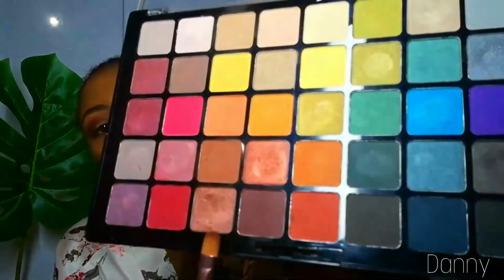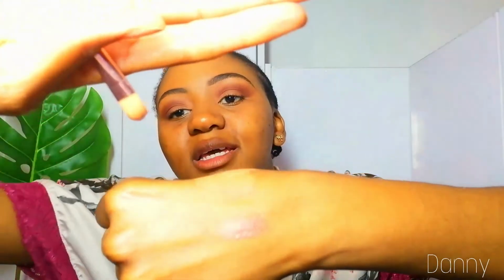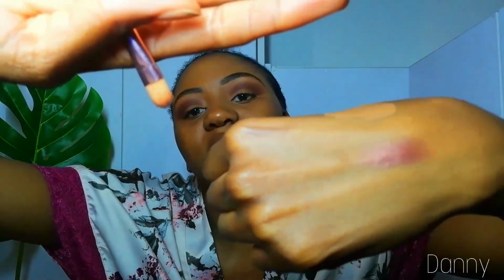So now I want to cut my crease so that, let me show you, I can use this, and it's also a brown shimmer color. Let me show you. Okay, I'm using my concealer again to cut my crease. So I'm gonna use a rounded brush to actually cut my crease so that it's cleaner.